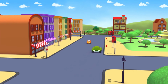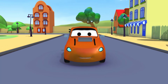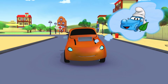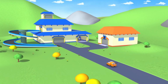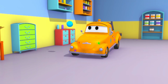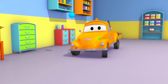What a beautiful day in Car City. Oh, look, there's Tyler. Hi, Tyler. What are you up to? Headed to Tom's paint shop to become a Smurf? That's so cool. Let's go. Hi, Tom. Tyler is a big fan of the Smurfs, and he'd like to get a paint job so he looks just like one. Can you make it happen?